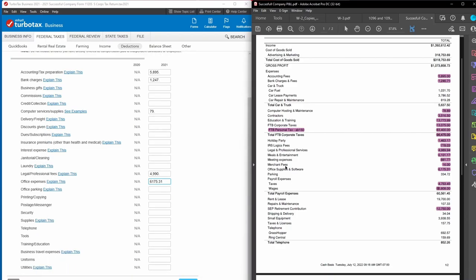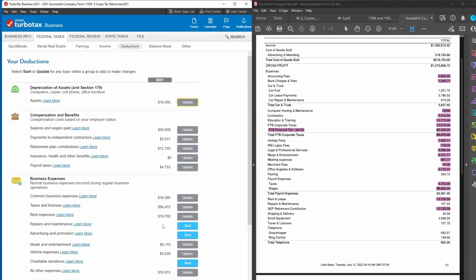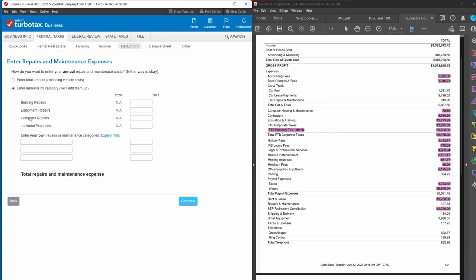Parking, that's probably on the vehicle. Rent and lease, I saw it over here, rent expense. Enter the amount of office rent and lease, yes. 900, we had an office, this is how much we pay for the year. Repairs also has its own line. Basically all of these items go on the front of the Form 1120S, and they have to be separately listed. This is for equipment repairs. 73.